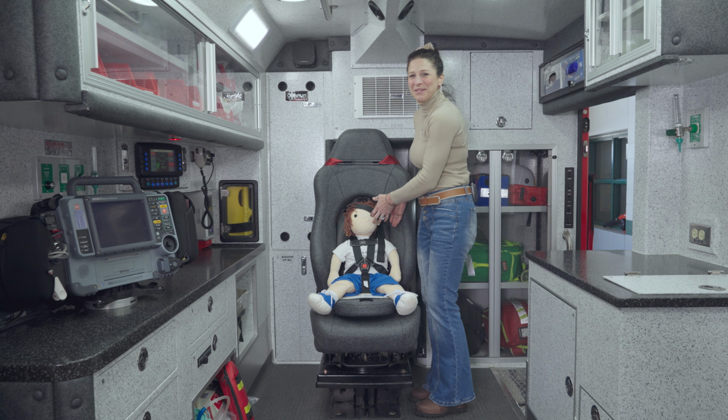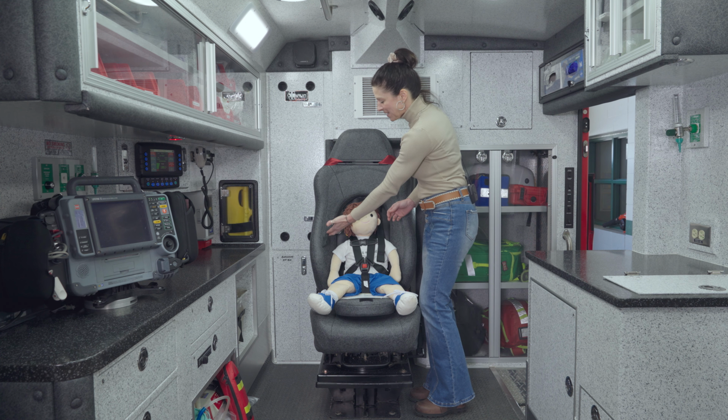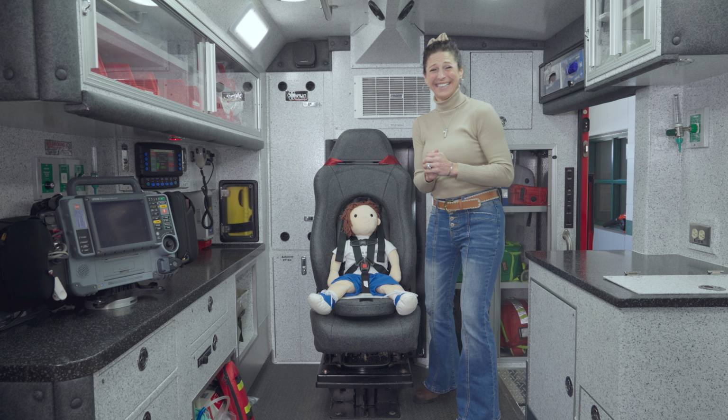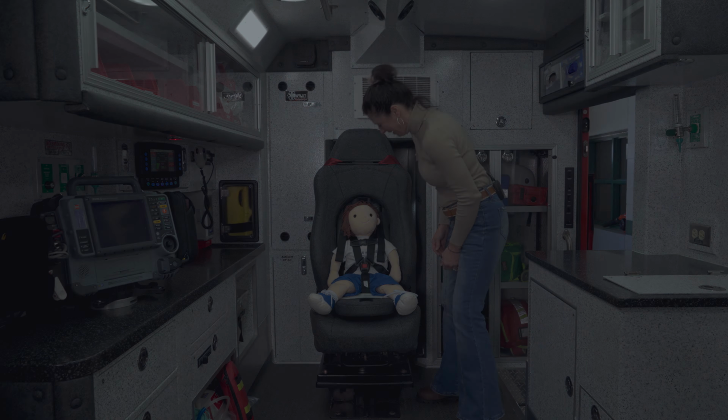Wait a second. And then our outtake is, and then you take the strap off of the child's head. And then we rotate the seat. Oh, you poor thing, I'm sorry.